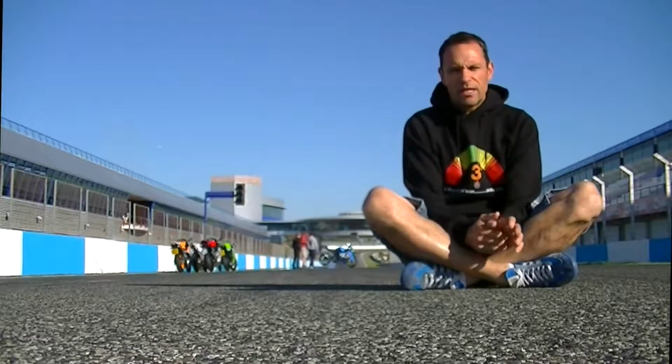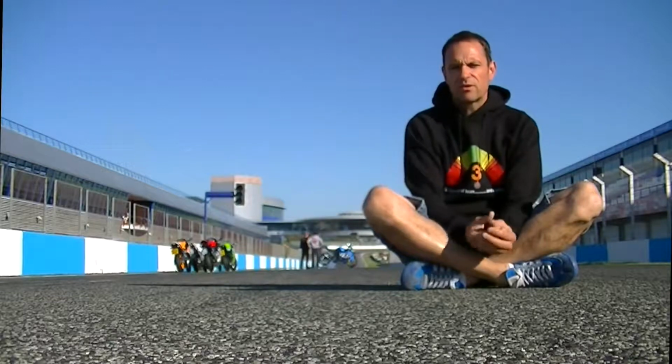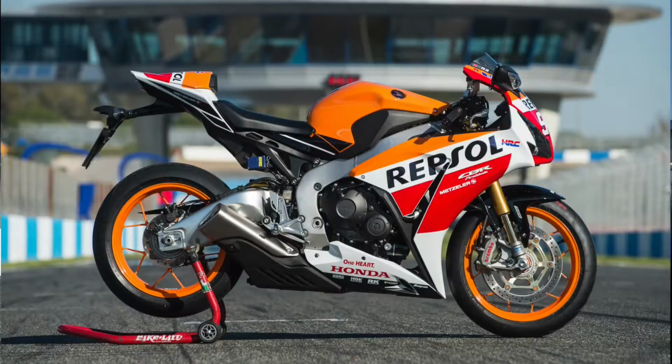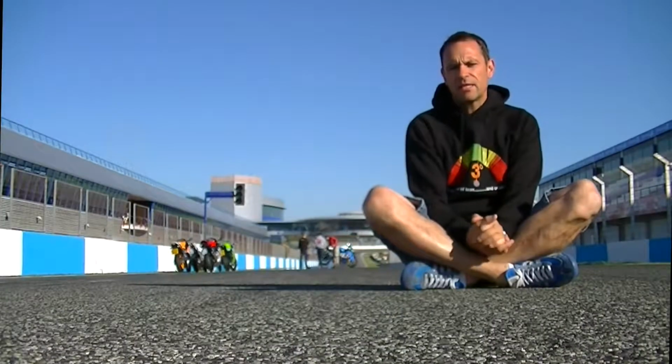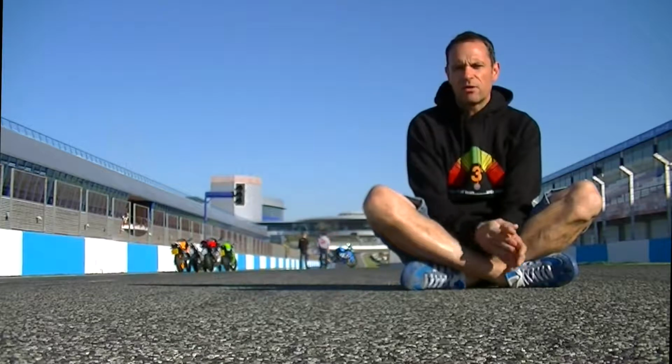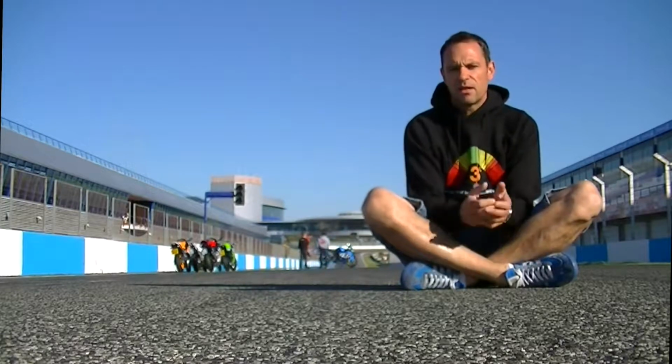Now we've also brought in the other Japanese bikes. We've got the ZX10, we've got the GSX-R1000 and the Fireblade SP. And if you're wondering where the Aprilia and MV is, well, they didn't want to be part of the test because they've got new bikes coming out in a few months. So we're going to be testing those when they come out.